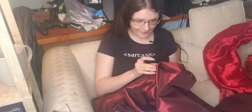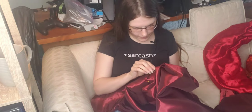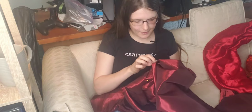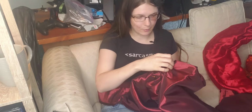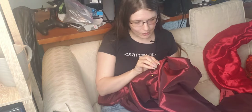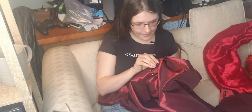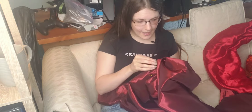Back to work, Lauren. And these aren't the perfect invisible stitches either, but like I mentioned, I'll probably be covering this with some gold trim or something, because she does have some gold at her hip line. So I think this would be a good way to translate that.